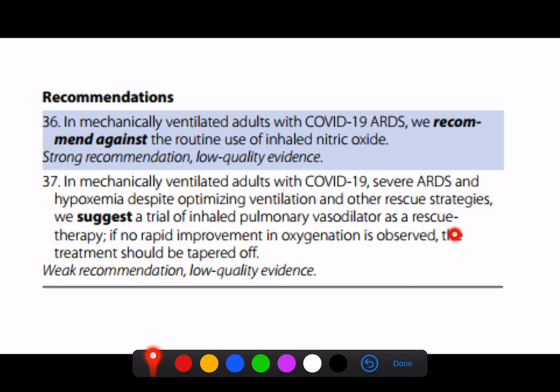And I do like the fact that they emphasise that it should be tapered off, because you can get rebound hypertension, less so with the inhaled prostacyclins, but certainly with inhaled nitric oxide. So it is worth, if you're going to do it, to be experienced in using it and weaning it off.